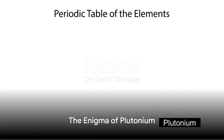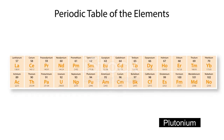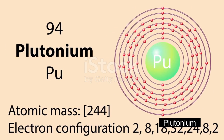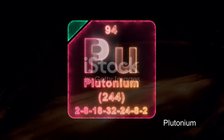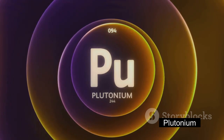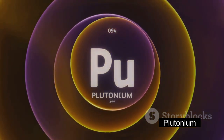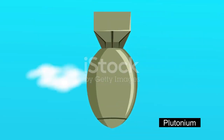Have you ever wondered about the mysteries of plutonium, an element so powerful yet so dangerous? Plutonium, denoted by the symbol Pu, holds the 94th position on the periodic table. Unlike elements found in nature, plutonium is transuranic and synthetic, meaning it doesn't occur naturally in significant quantities. It's birthed in the heart of nuclear reactors, where uranium-238 is bombarded and undergoes a series of nuclear reactions, giving rise to various isotopes of plutonium.